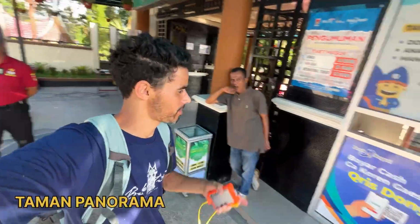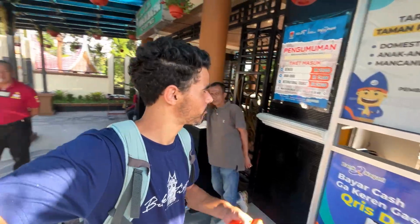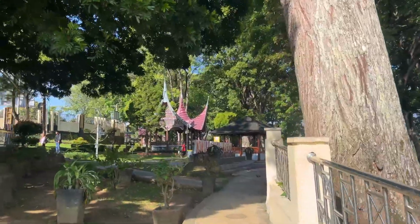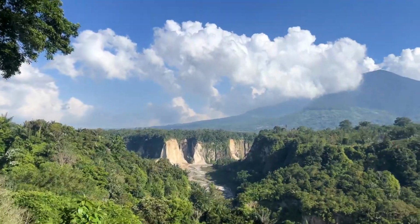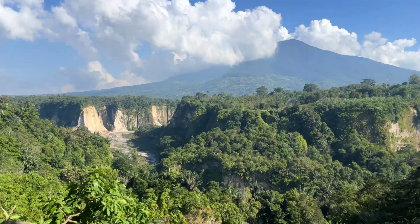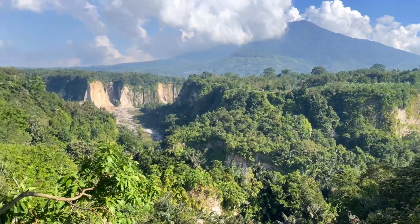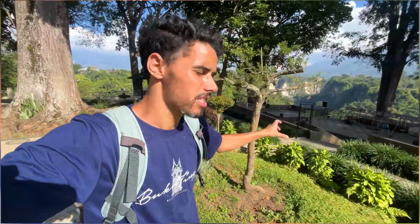The panorama, guys, this is the entrance. For internationals, you pay 25 thousand Indonesian rupiah, and for locals, they pay 20 thousand. This is the inside of the panorama. I just paid. Panorama here in Bukittinggi is one of the most touristic attractions, where you can see the mountain and the valley. Aside from the views over the valley, you have music here every weekend. There are different groups every weekend. They come here and sing the entire night and afternoon, basically.